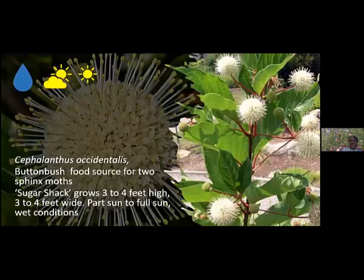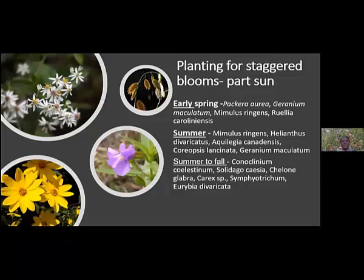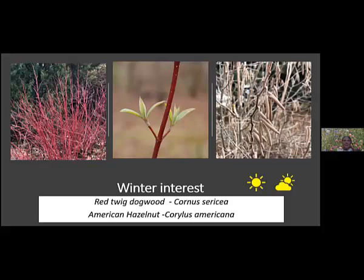So here's a few lists. If you want to look at this later, this might be the slide that you might want to start with to consider some combinations. And here's the ones for part sun. And for winter interest, you could put a red twig dogwood. We have a couple master gardeners that have done some beautiful containers for winter with red twig dogwood, or this American hazelnut has these catkins that are really interesting.